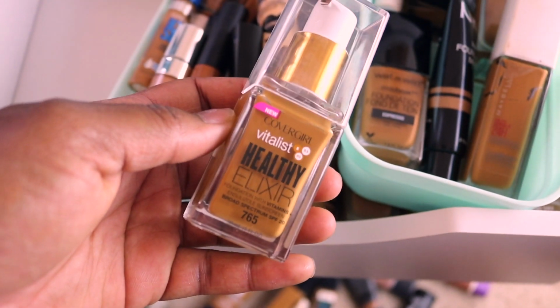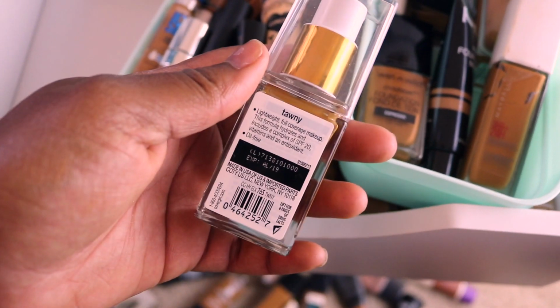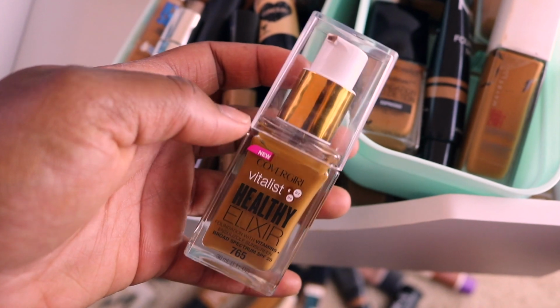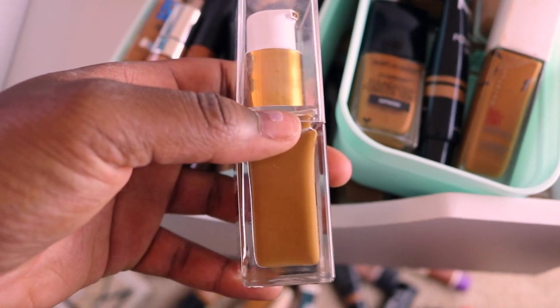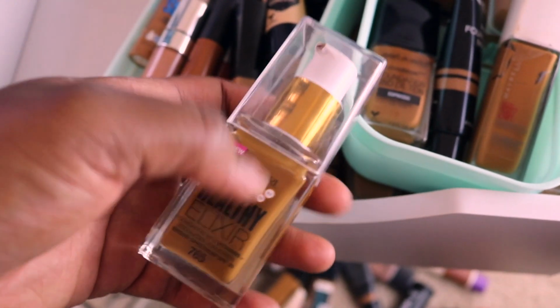The CoverGirl Healthy Vitalist Elixir, I have it here in the shade 765 or Tawny. I actually really do like this foundation. It does make your skin look beautiful. Now that my skin is not as oily as it used to be, it does really work for me, so I am gonna go ahead and keep this.